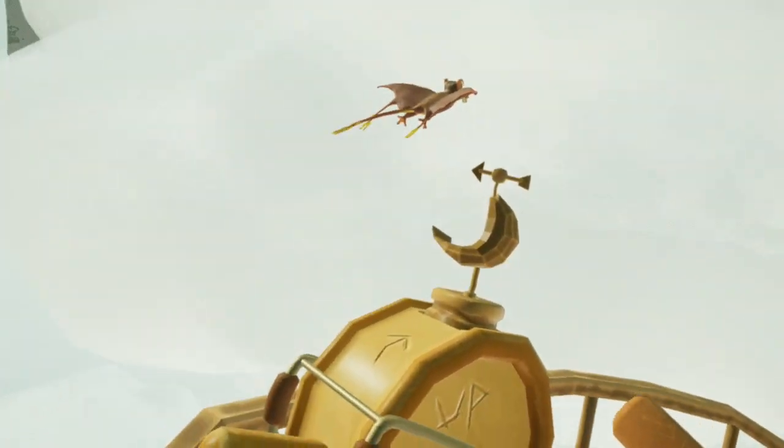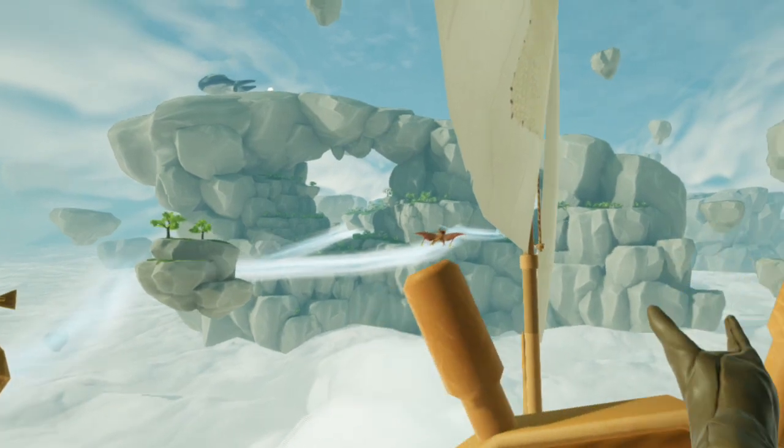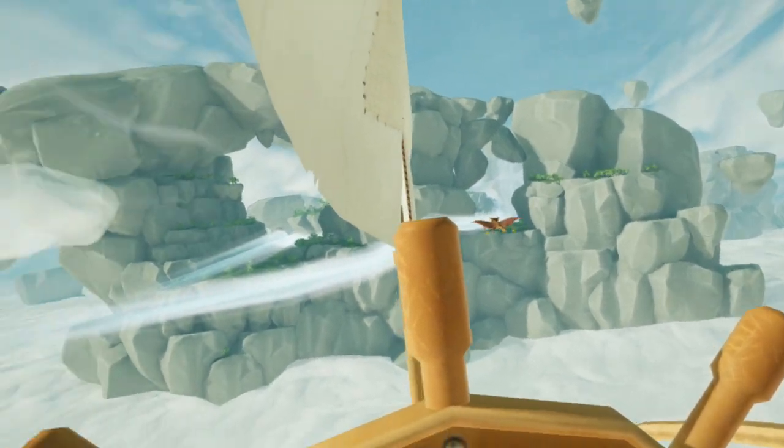This is a magical experience. Just floating in the sky, being on this ship that sails above the clouds is just an amazing experience.